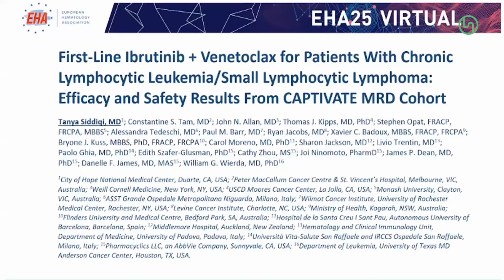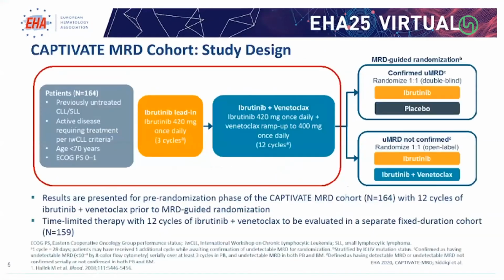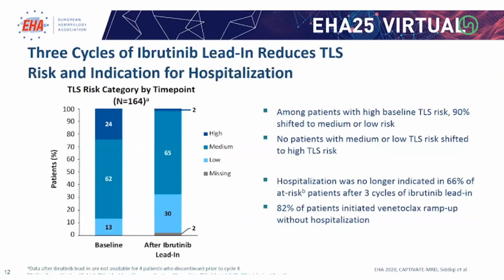And going on with first-line treatment, this is the CAPTIVATE MRD cohort, a treatment where both ibrutinib and venetoclax are used in combination in untreated CLL. So we have a first lead-in of 3 cycles of ibrutinib at 420 milligrams, and after these 3 cycles, venetoclax is added in. So we will see these first results, and in the future, they will show us the results of the MRD-guided maintenance period.